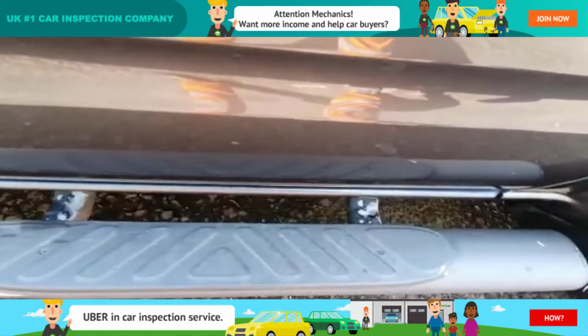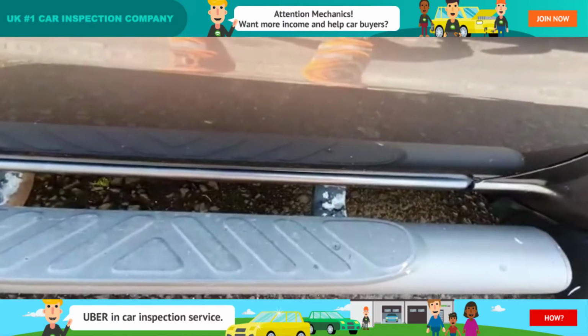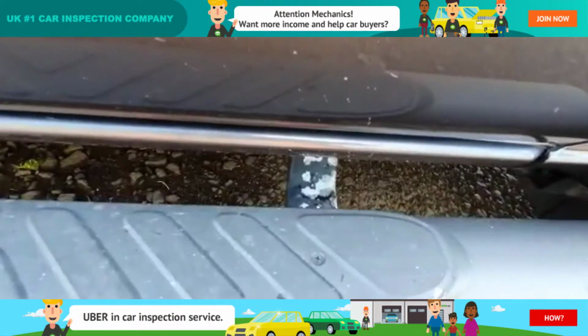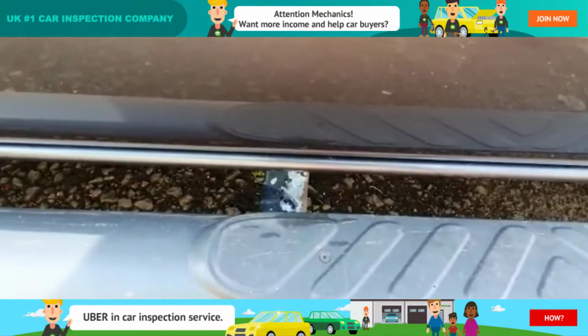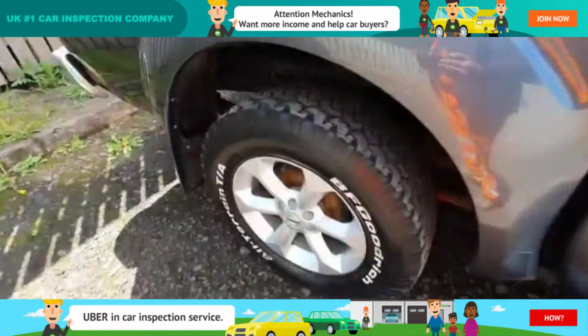Obviously this is to be expected with the age of the vehicle and the fact that they are used to get in and out of the vehicle. You can see just on the brackets there that there's a bit of corrosion just starting. Again, just due to age.